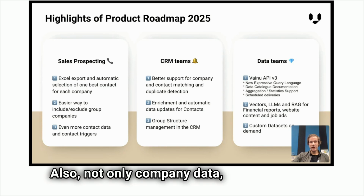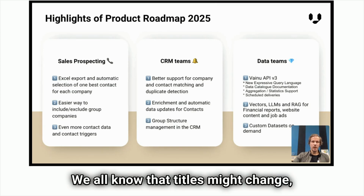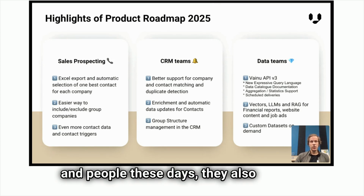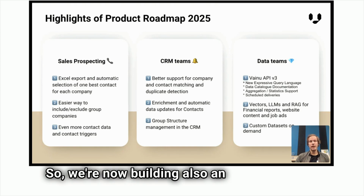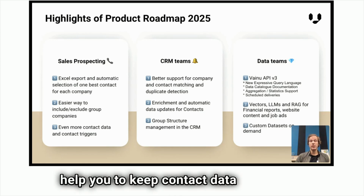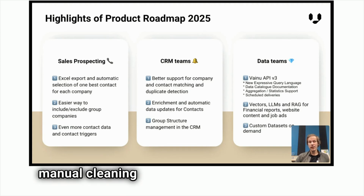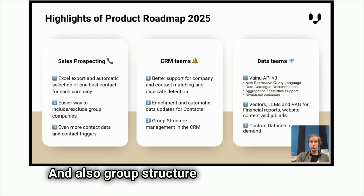Also, not only company data, but we want to help you to keep contact data up to date. We all know that titles might change, the functions they work in might change, and people these days also change companies quite frequently. So we're now also building an update module that will help you to keep contact data up to date. Many of you have spent lots of time on manual cleaning processes once a year, twice a year. We believe that we can automate most of that work by introducing enrichment and automatic data upgrades for contacts, and also group structure management in the CRM.